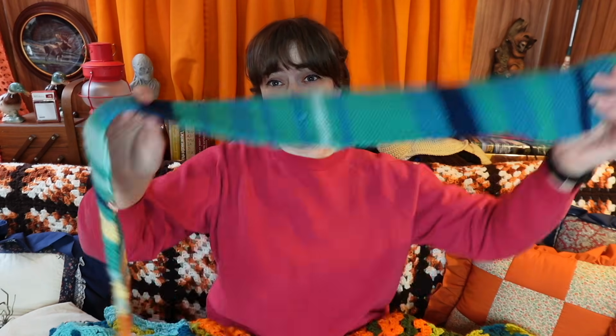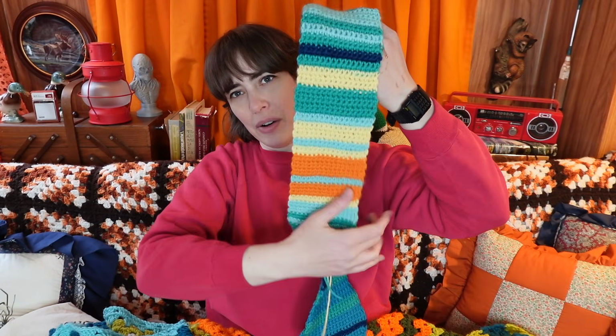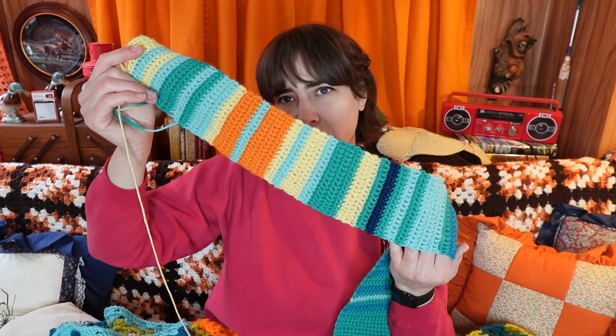I think that pretty much sums up the temperature scarf for March. I'm just really cold right now and I really don't know what else to say, but we are getting into some fun colors now, and I really like how it's looking for March.